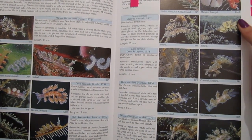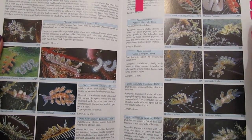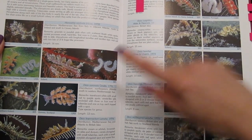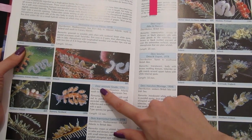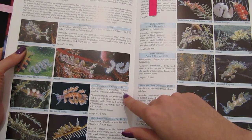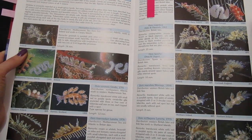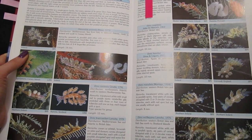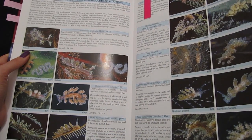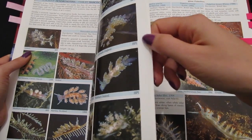These are all dodos. I also remember that because my boyfriend's a real fan of this type, and I think it's this one because this one is the name that I recognize, Dodo coronata, northeastern Atlantic. But I don't remember everything I've seen. Sometimes I've seen something and after coming out of the water people would have told me what I've seen, and I was like, oh yeah, indeed, and I don't have a clue.